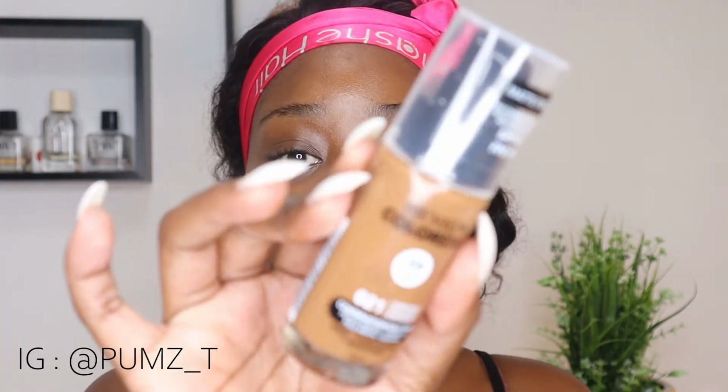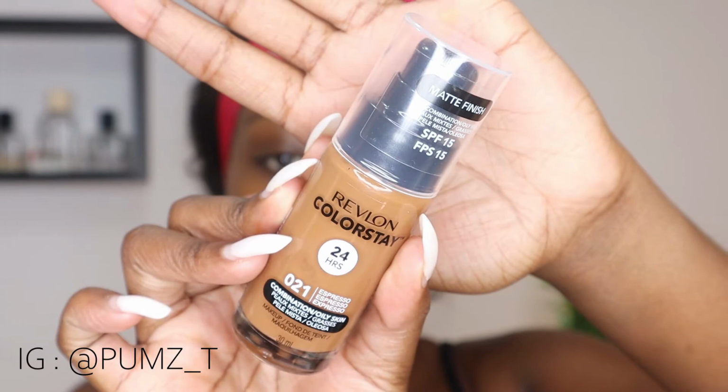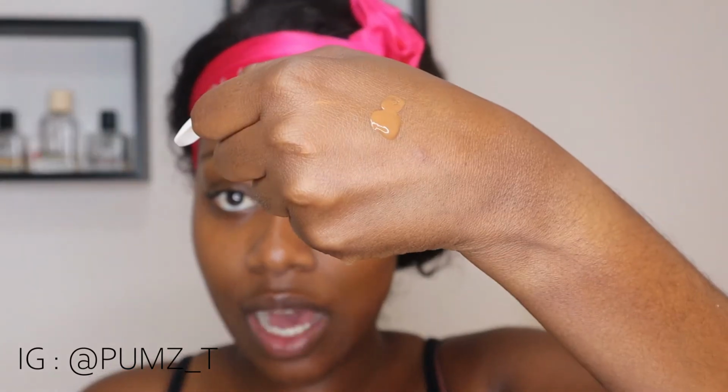So the second one is the Colorstay foundation. This is in the shade 21 or Espresso. It is for combination oily skin. I'm just using a drop. Now that one looks a lot. I actually didn't do this.